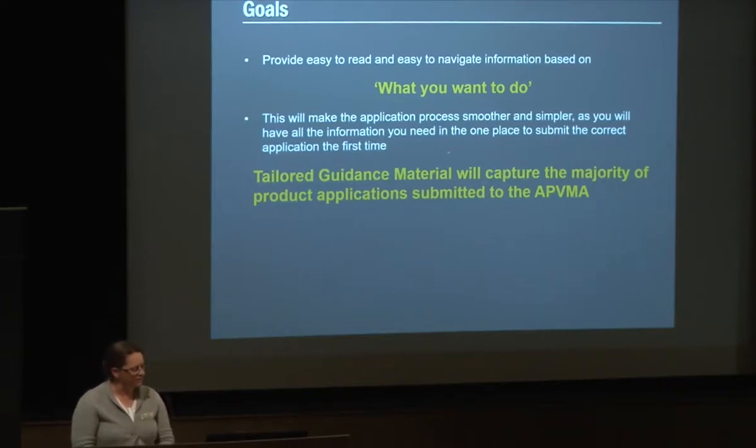So the Top 20 project is all about what you want to do. Do you want to register a new product? Do you want to register a generic? Do you want to make a variation to an existing product? So we're aiming to make the application process smoother and simpler and provide you with the information that you need in one place to make sure that your application that you submit is correct the first time. So this tailored guidance material will capture the majority of product applications submitted to the APVMA.